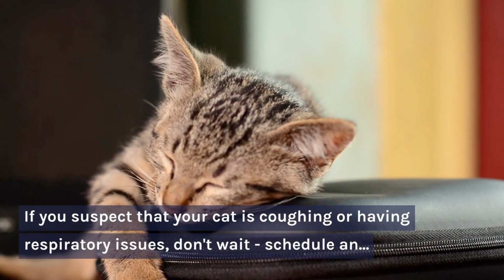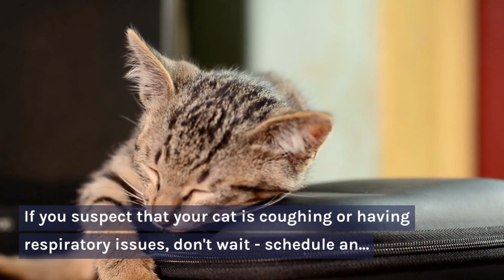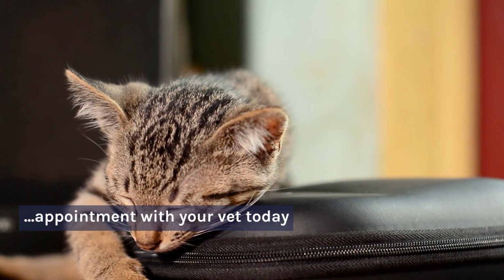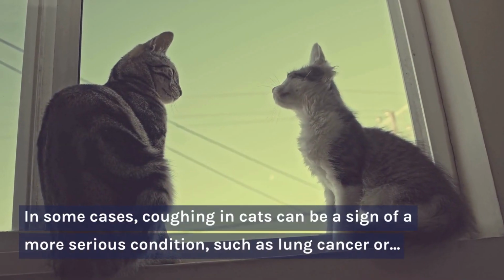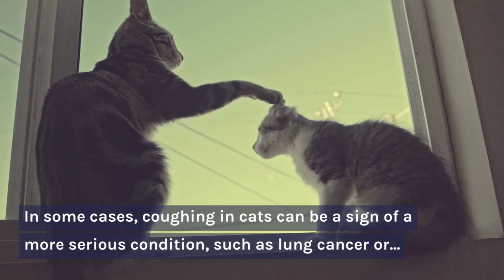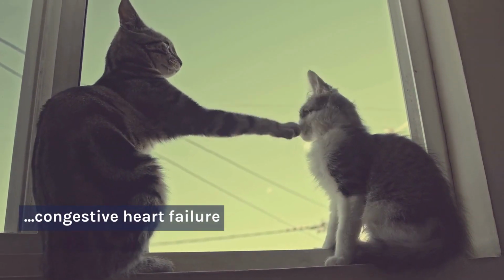If you suspect that your cat is coughing or having respiratory issues, don't wait, schedule an appointment with your vet today. In some cases, coughing in cats can be a sign of a more serious condition, such as lung cancer or congestive heart failure.